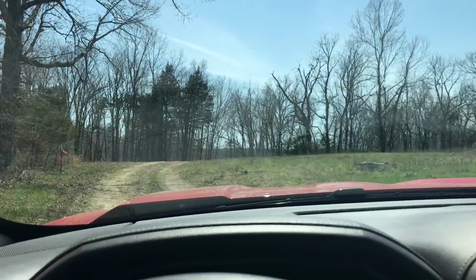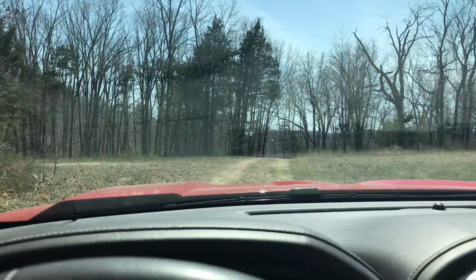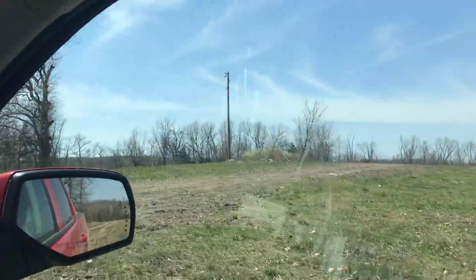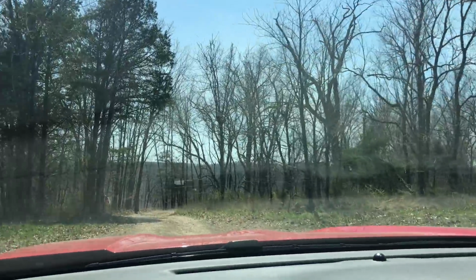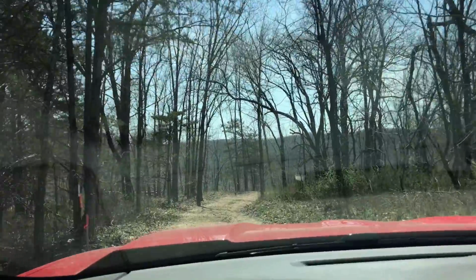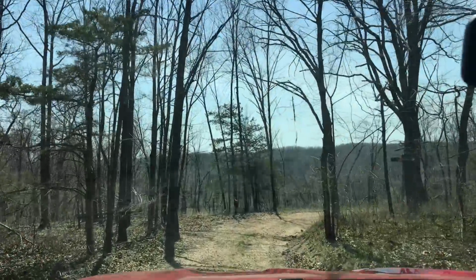So this tract has a lot of really cool stuff going for it. This access road is one of those things. So there's the power right there. There's power in a couple different spots out here. There isn't power directly on Tract 1, but it is nearby, and the easements are in place. So if and when you want the power line, you can get it.